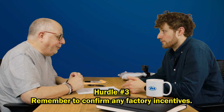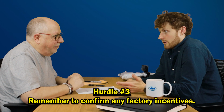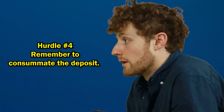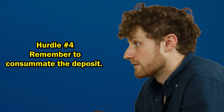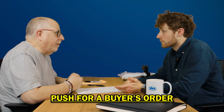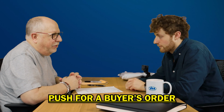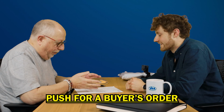The third piece was making sure that we spelled out factory incentives. I want to make sure that any applicable incentives are listed. And I think the final piece is making sure, if there's a deposit, whether it's refundable or non-refundable, that we consummate that as well. Now, signing a piece of paper like this is probably pretty commonplace. Another thing you probably want to do as the customer is push for a buyer's order, so I can actually see all these numbers spelled out. But since we don't have a buyer's order here in the office, that's why we do it this way.